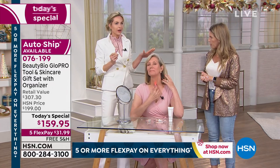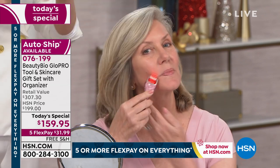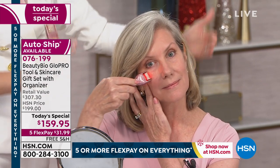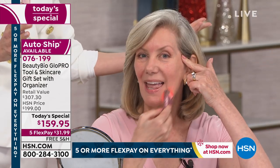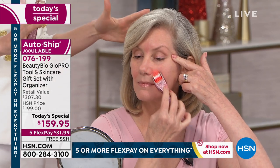It is, and here's the deal, you guys. This won the Allure Best of Beauty Award. It's huge. This won the Women's Wear Daily Best Skincare Product, not even a tool. Out of any serum, out of any cream, this won the best thing you can be doing for your skin. It's patented. It won the Town and Country Beauty Award. They just launched their first beauty awards last year. Guess what won? So the Vogue editors can't be wrong.